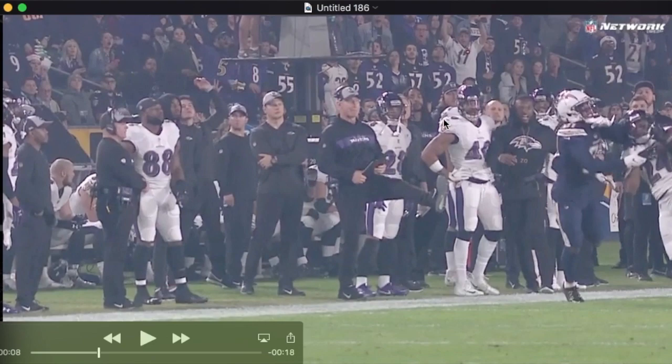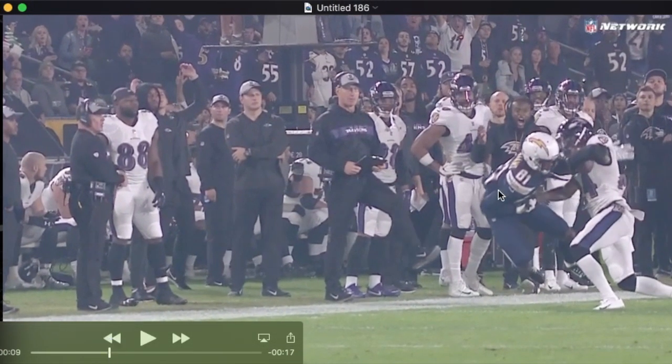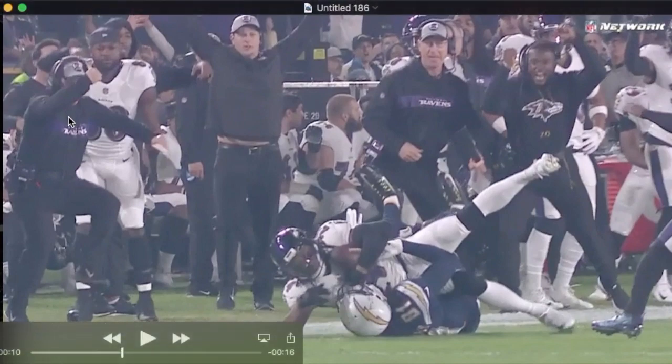See the Ravens fans there in the background. And this reaction by Zach Orr is just really cool. The whole team. Yep, the whole team's in on that. What a great picture that is.